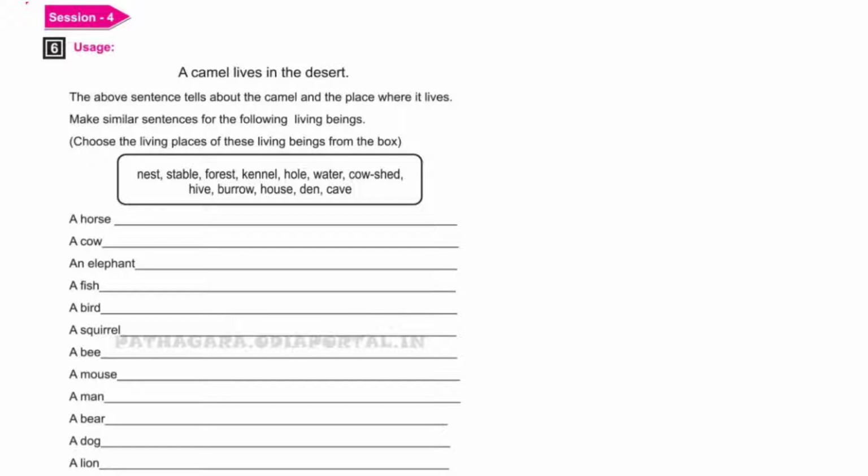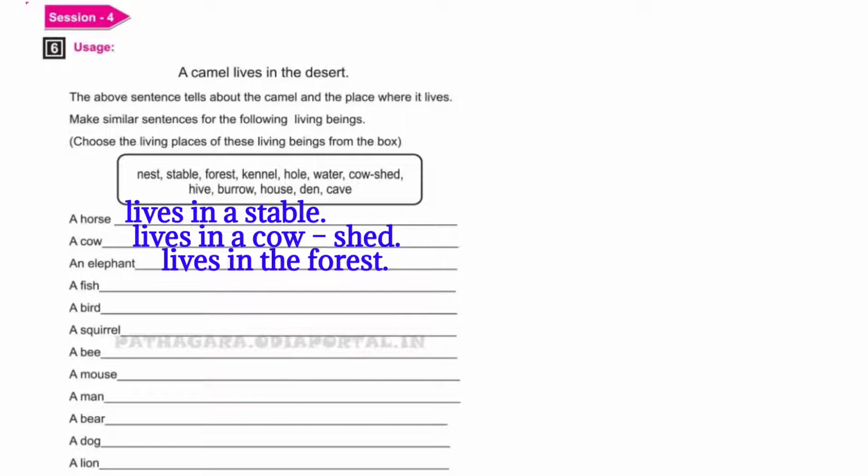Session 4. A camel lives in the desert. The above sentence tells about the camel and the place where it lives. Make similar sentences for the following living beings. Choose the living place of these living beings from the box. A horse lives in a stable. A cow lives in a cow shed. An elephant lives in the forest. A fish lives in water.